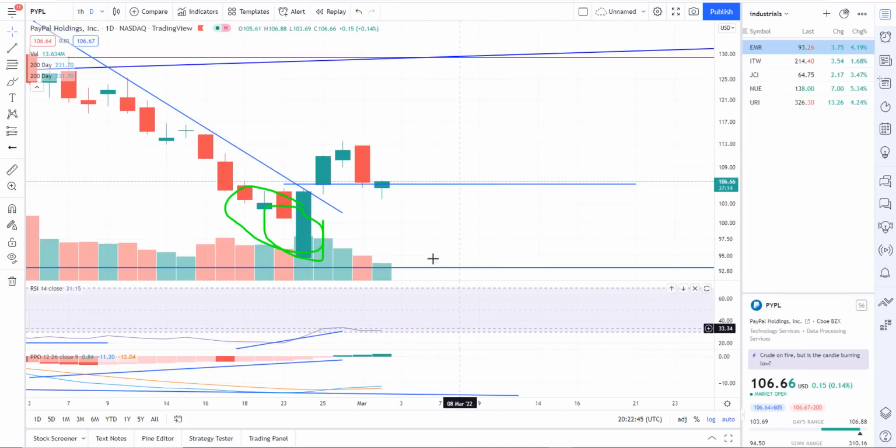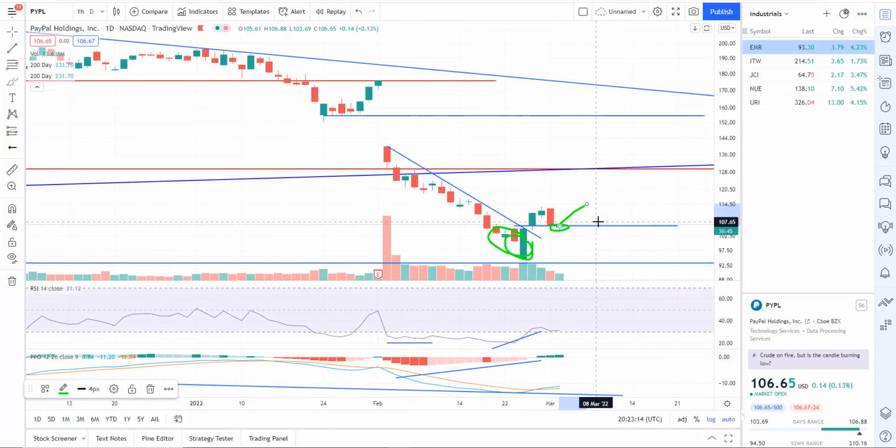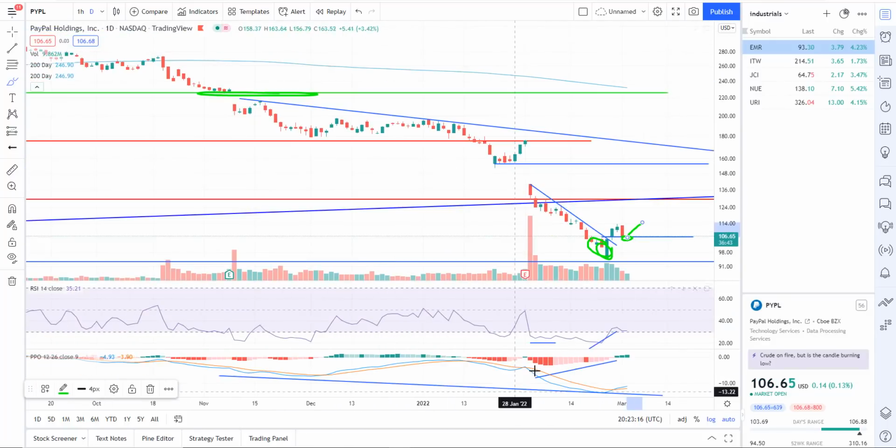PayPal. So PayPal is right there at that area where I'd be interested in stopping out of the trade. Again, I entered the trade pretty much right here at 106.19, pretty much right where it's at. We're at break even. I'm going to give this one a little bit of room and see the daily close. So at this point, I'm interested in stopping out on a daily close below that 106.19. But if it can hold it intraday, then this looks like it's just a stop run and it's going to rally.